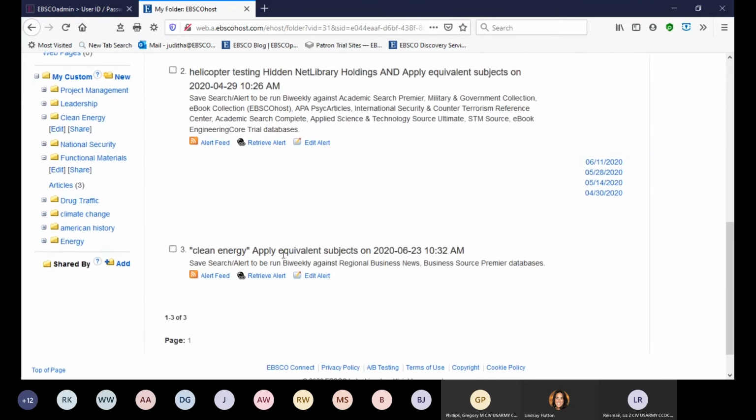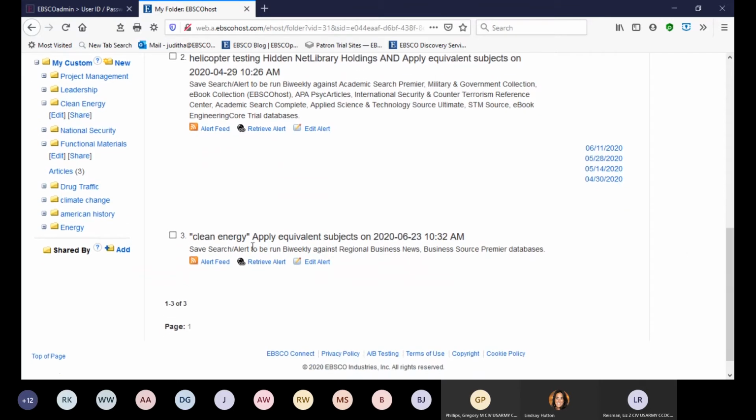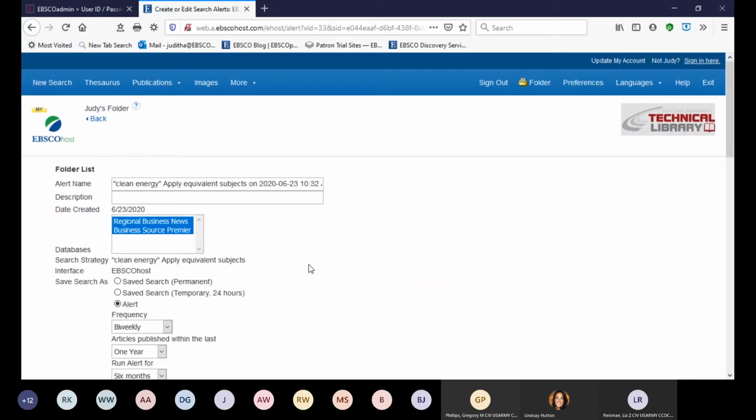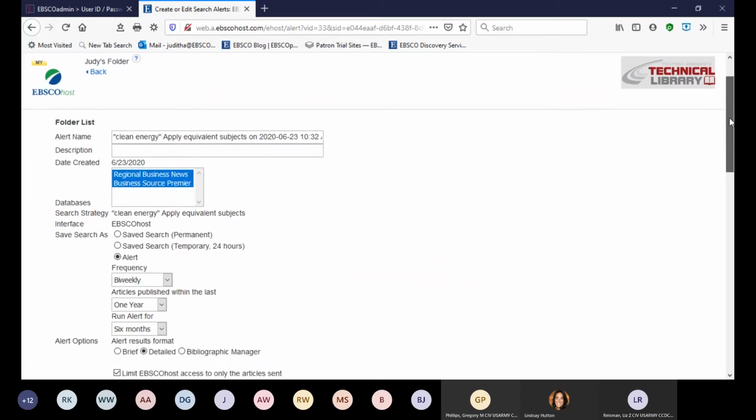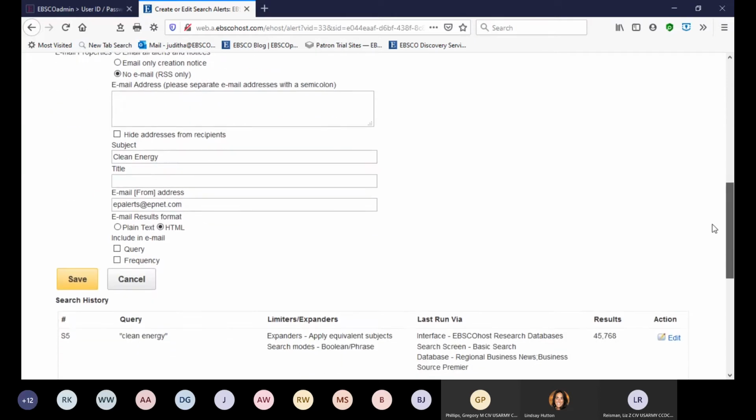Here's my clean energy alert. These were some other alerts that I had in the past, and you can see that they've run a few times, and so it shows you every time it runs. But if you ever want to add people to this alert or delete the alert, you can go in and edit it because it's in your My EBSCOhost folder. So you can go in and change some of the terms or just completely delete it if you want.